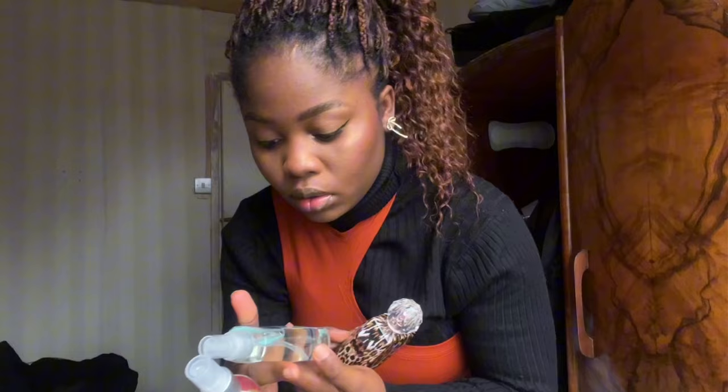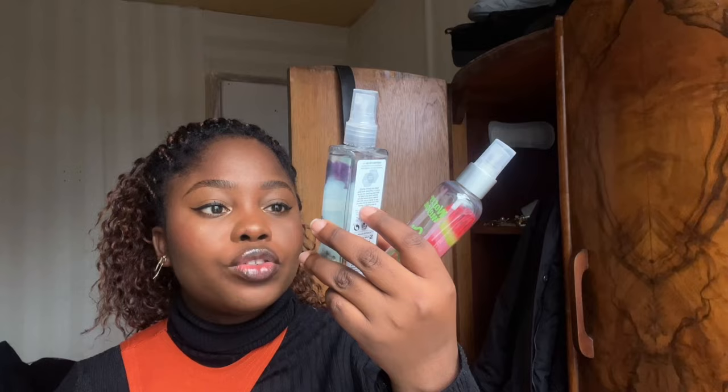I just bought my earrings and I'm about to use my body spray. I'm using Oriental Layering Lab by Superdrug. This smells like sweet. If you know me, I like to always smell like sweet, berry, chewing gum, so it smells exactly like that. It is called Layering Lab by Superdrug Oriental. And then I'm also using this soap in watermelon, which also smells sweet.